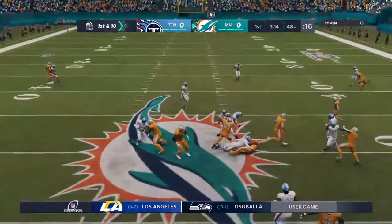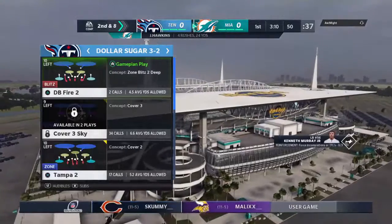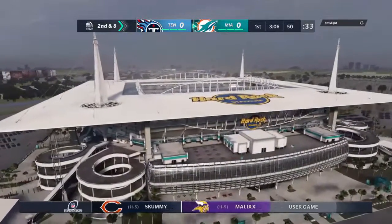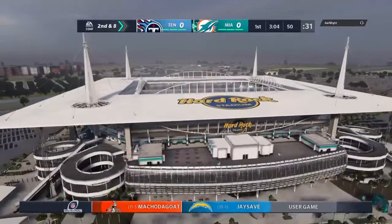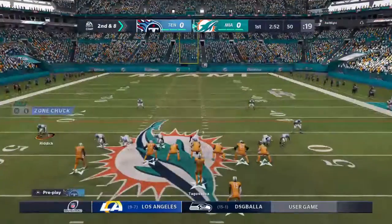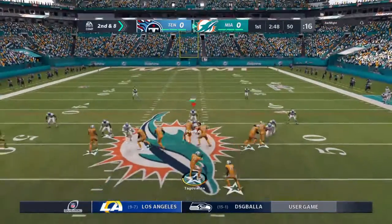From the shotgun now, here's an inside give. And he'll be brought down right at midfield after a gain of only a couple. Chubb on the tackle. Well, any lane that might have been open there was closed pretty quickly, and that was because the defensive front, they won that battle at the point of attack at the line of scrimmage. They used great leverage, held their spot, and stacked him up.